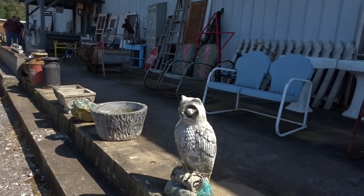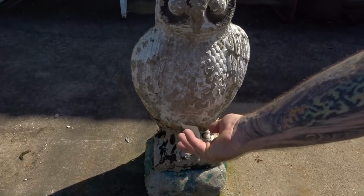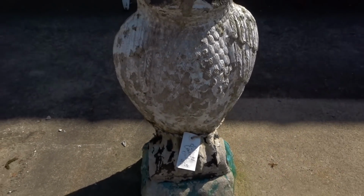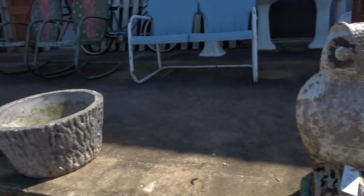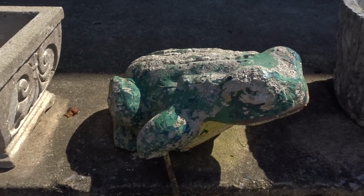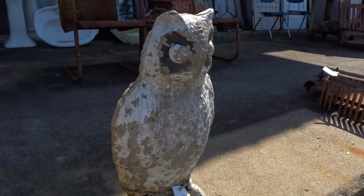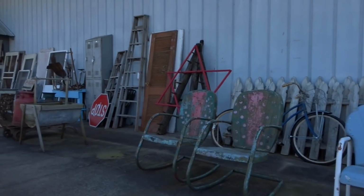Ooh, look at this owl. Oh, I want the owl. How much do you think this owl is? I want him. How much? Quite reasonable. Is he? $45. Oh, he's going to come home with us. Look at that owl. Oh my gosh. Okay, I want that owl. I'm not even joking. I love the owl. Oh, look at this little frog over here too. Frog's not coming home, but that owl most definitely is. I love his weathered look. Okay, so I haven't even made it inside, and I've already spent $45. Cool. Cool story, Ashley. Let's get inside.